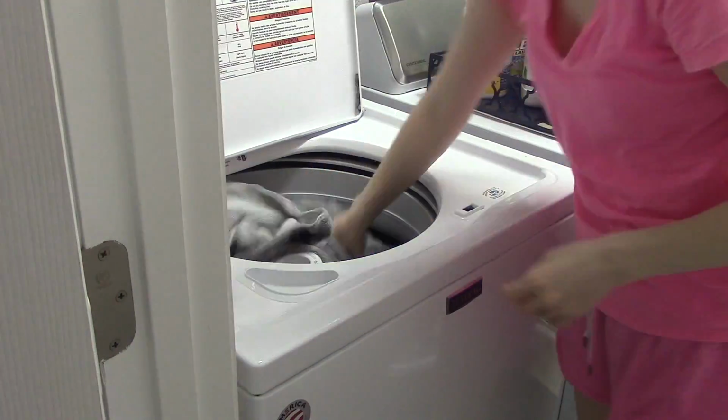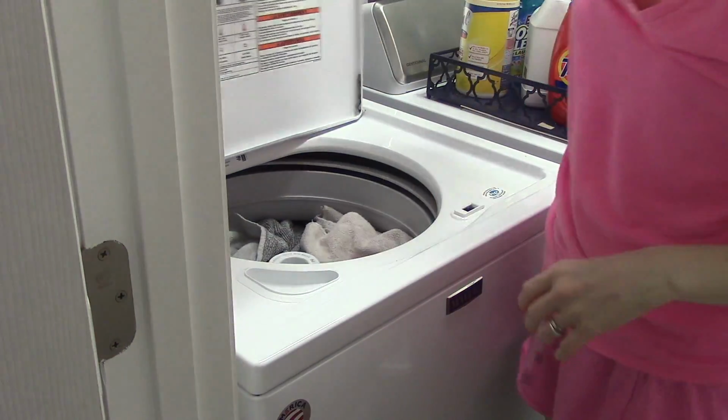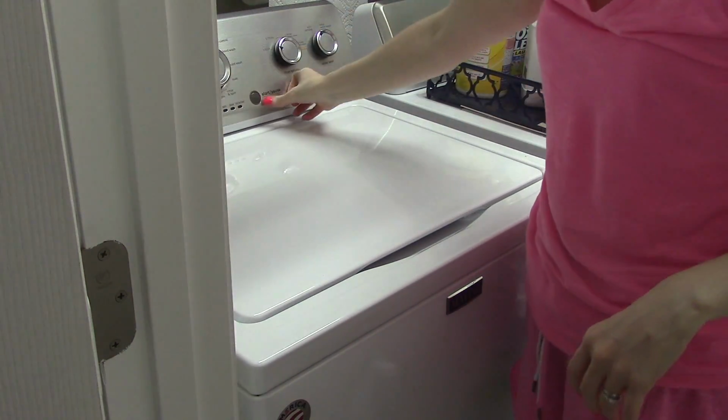To get the sheets clean for the weekend, I'm actually washing our sheets from my husband and my bed, and then we're going to go and do school.